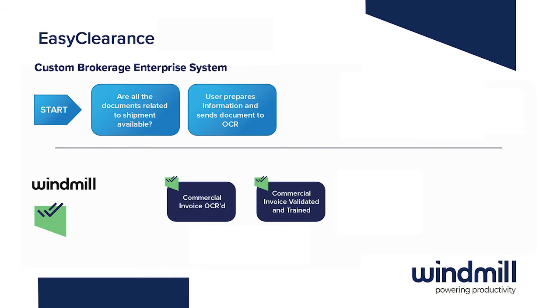Once it's trained, we're actually storing a knowledge base. There's some AI and some machine learning where we're learning what behavior the user did to find all those different fields off of that document. And we're putting it in a knowledge base to make sure the next time that vendor sends another large commercial invoice, we're even more automated. We don't need to teach it the same things twice.